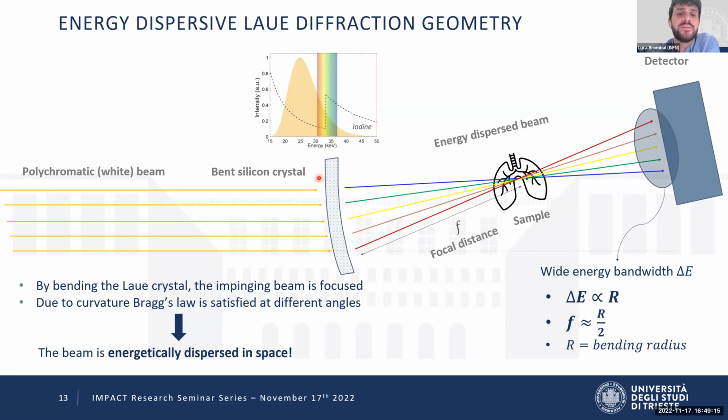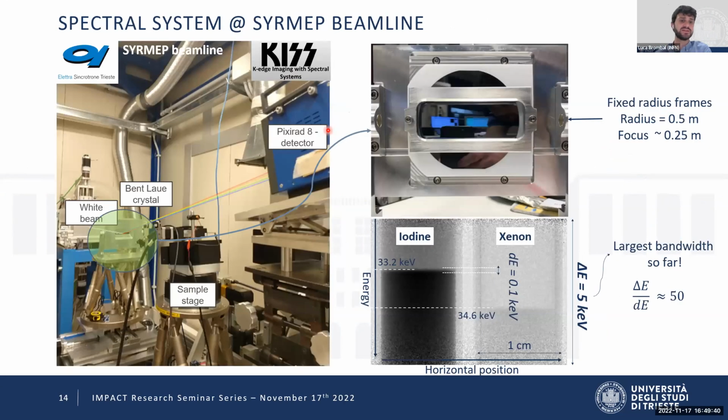And by tuning the bending radius, you can tune the bandwidth of your system, and you tune also the geometry of your system. And so you have a couple of free parameters to play with to optimize the system. And of course, if you tune the system in order to have this energy bandwidth across one or more K edges, you are in for spectral imaging. So this is the setup that actually we've implemented at CIRME.